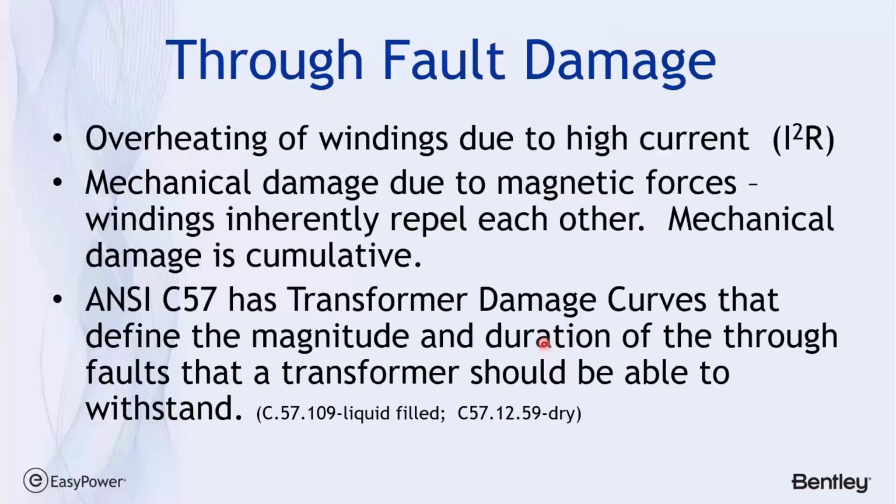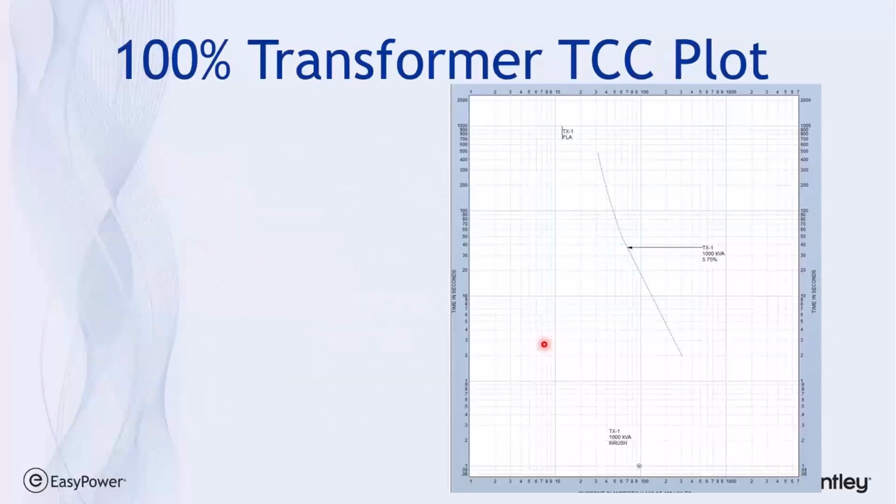According to ANSI C57.109, transformer damage curves give us the ability to define the magnitude and duration of the through faults and the withstand current. And there's another version for dry transformers as well. And to look at this, we're going to walk through the TCC plots in detail, so bear with me.